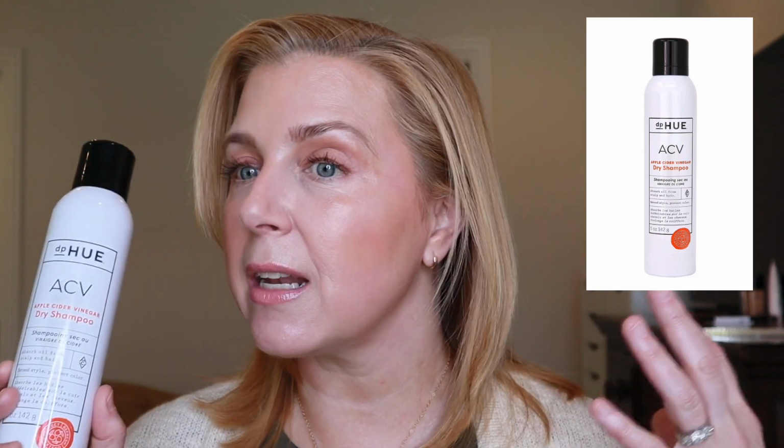This is very, very nice, and it takes the oil away. If you follow the directions on it, letting it settle in, and then a lot of times I'll just run my Revlon brush dryer through my hair, I can get several more days of wear out of a shampoo. So I am loving this, and I think this is my new favorite dry shampoo.